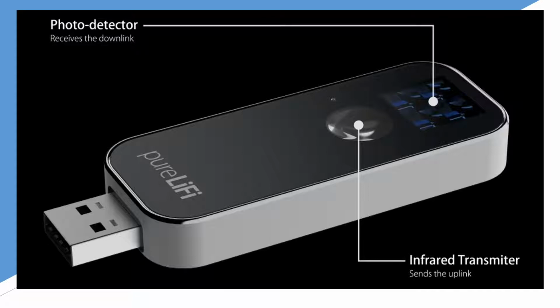I do want to mention that the transmitter and the detector must not be obstructed. Meaning, in order for you to have continuous connectivity, you cannot have anything over it. So if for any reason your hand goes over on top of the transmitter or the detector, you won't be able to have any kind of internet connection. It must see the light in order for it to work.